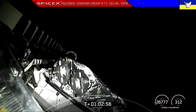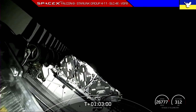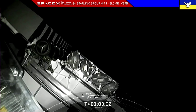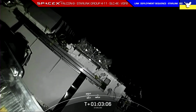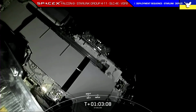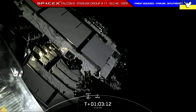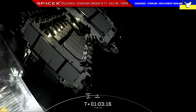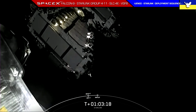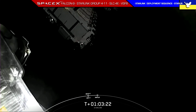For those that are interested, Starlink deploy confirmed. And just as I was saying that, the Starlink payloads on screen, you can see them separating themselves from the second stage and off they go. So with that successful deployment of our 50 Starlink satellites, that's going to bring our webcast to a close today.